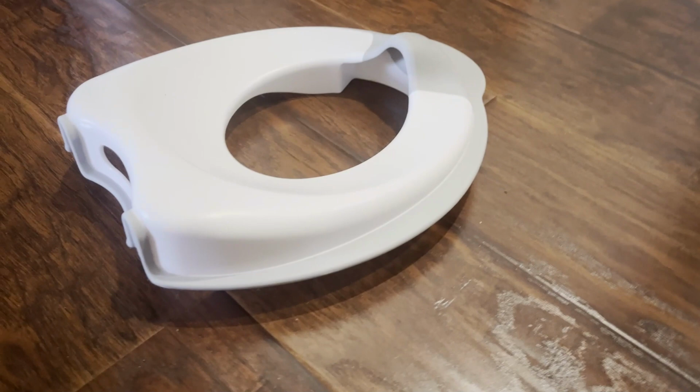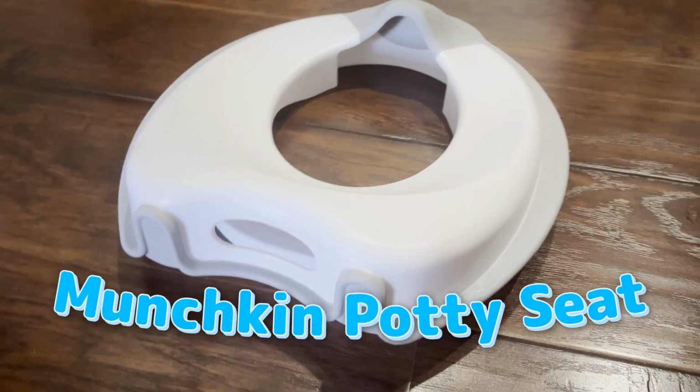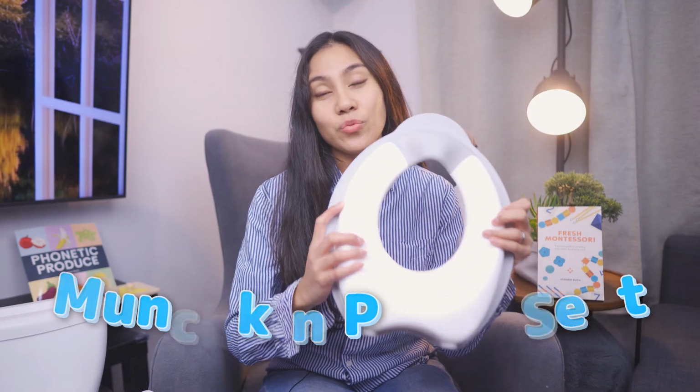So the next thing I'm going to be reviewing is the Munchkin Potty seat. So we have 2 of these in our home because we have 2 toilets. So we'll just put our son in on whatever toilet we are closest to if he needs to go pee or poo. And it's super easy to just install. We just put it on the toilet seat and then it's good to go.